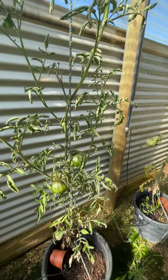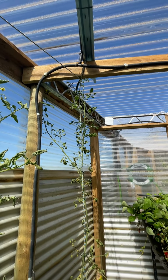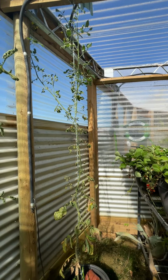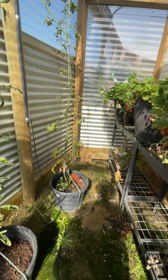So be interesting to see if they do any better when it cools off a little bit. The idea is they'll be protected from the frost, so they're probably going to be the last tomatoes I'll have here. So maybe, just maybe, I might get some more.